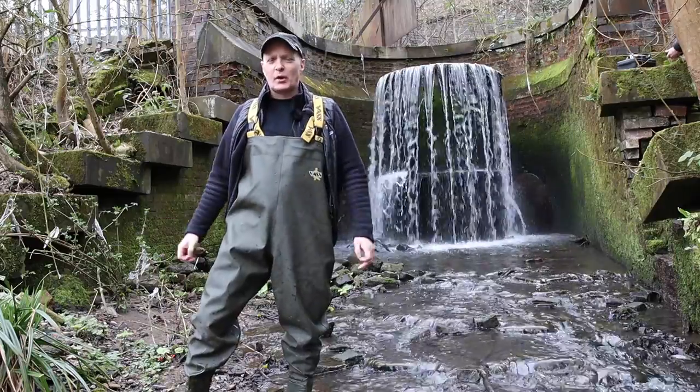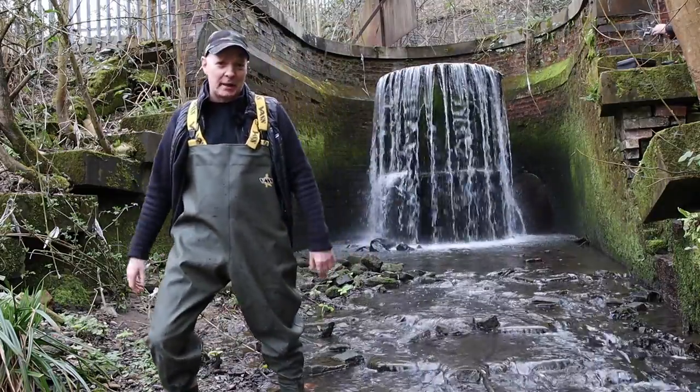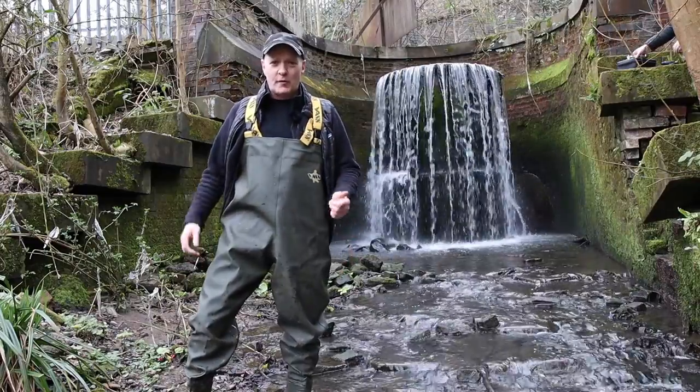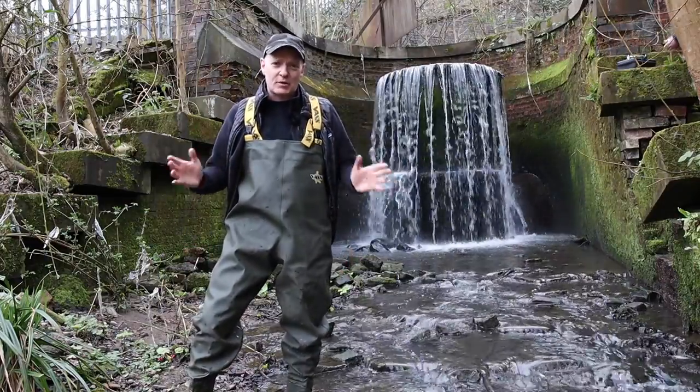So there you go. One of the most interesting culverts I've ever been in, and I've been in quite a few. I'd like to thank Nick and Roy for bringing us down here and getting us in and out safely.